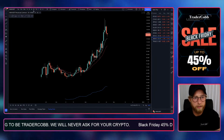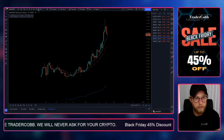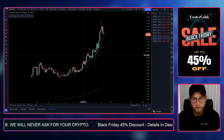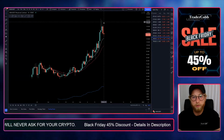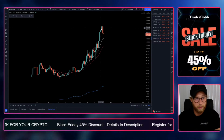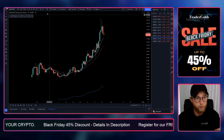Avax Daily. Let's have a look. The weeklies, there's not that much data. So the daily is looking very bullish. High highs, high lows, right? We've had a nice push up over the last few days. A pullback on Avax would be welcome.